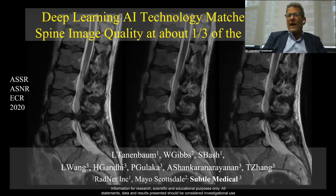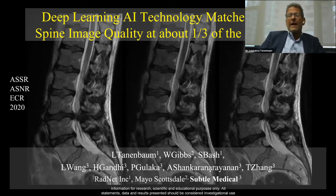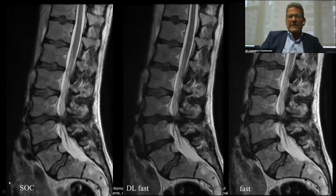Now, in this particular trial, we aimed for the same resolution. We simply wanted to see if deep learning could take scans that were accelerated by about 30% and see if we can match that quality. So let's take a look at that. In this particular trial, standard of care is on the left. What we accelerated to is on the right. You can see the image quality is not bad here, but I think you could appreciate when you look at different vertebral bodies, a little salt and pepper in here that isn't as much present on the standard of care scan.